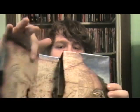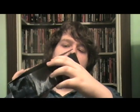It just looks great. The only problem I have with the box is that there's no Velcro over here, which I'm going to have to add if I have this on display, because this top piece just kind of flops open, if you can't tell. It's kind of a pain, but I'll just hot glue a little piece of Velcro there so it stays on there for displaying purposes.